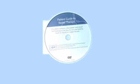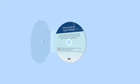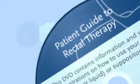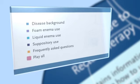This DVD contains information for anyone who's been prescribed an enema or suppository by their doctor or nurse for the treatment of ulcerative colitis. You can move between sections of the DVD that you think might be useful to you. The first section gives an introduction to inflammatory bowel disease and the treatments that may have been prescribed to help alleviate the symptoms many patients have.